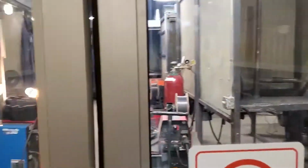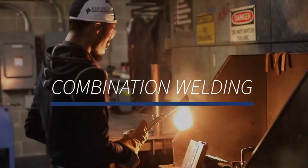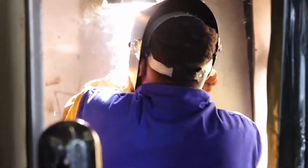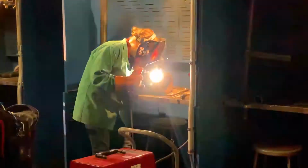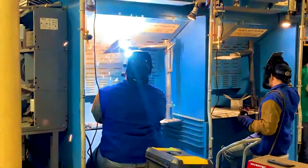The combination welding program provides students with a well-rounded background in various welding applications and techniques based on ASME and AWS specifications. Types of welding covered include MIG, TIG, stick, pipe, and more.